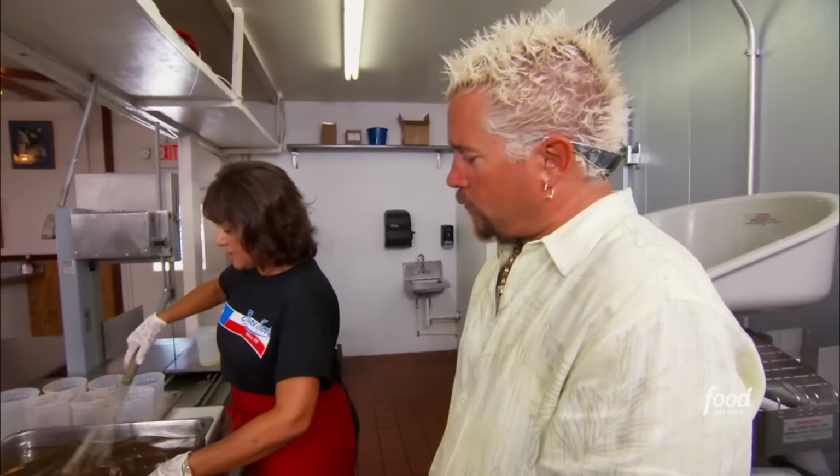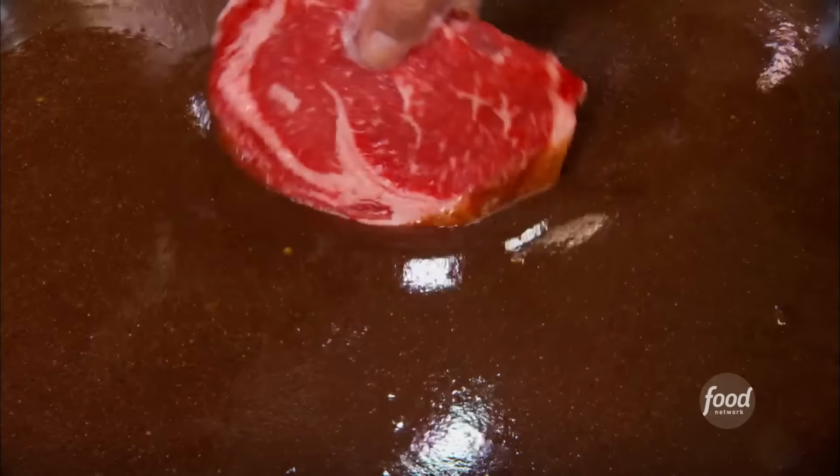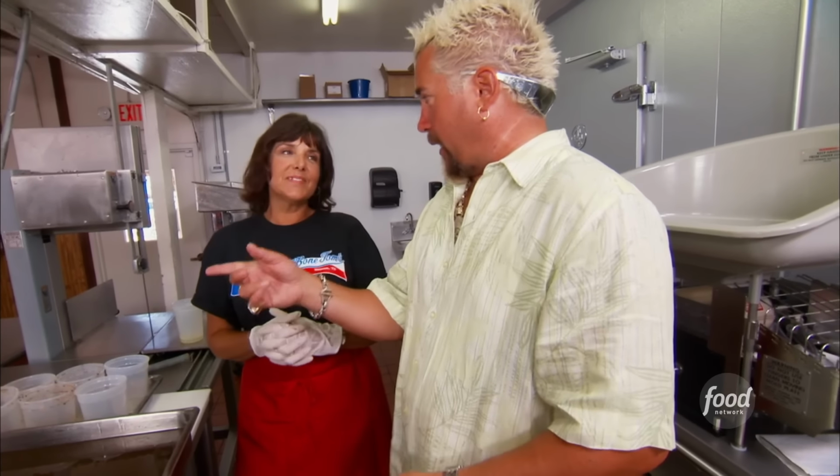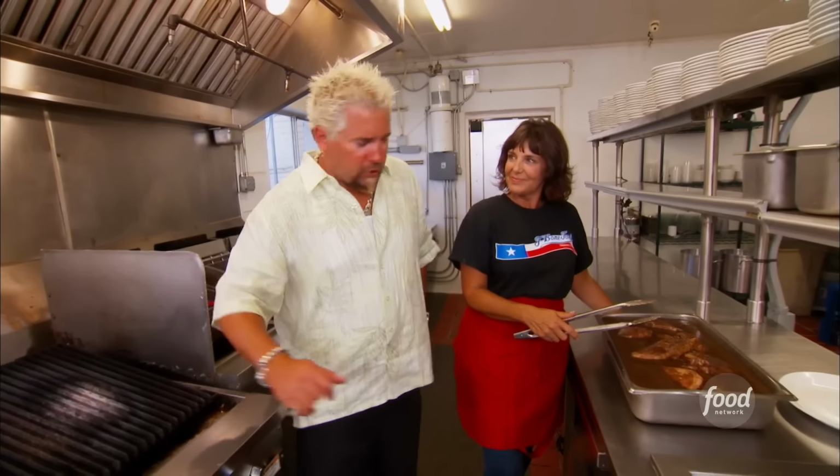We get that all mixed up, get all of our steaks, put them in the marinade. We refrigerate them for one day. We sell them the next day. Okay, these are ready to go. They've been marinating a day. Yes. Hot charbroiler, and on we go.